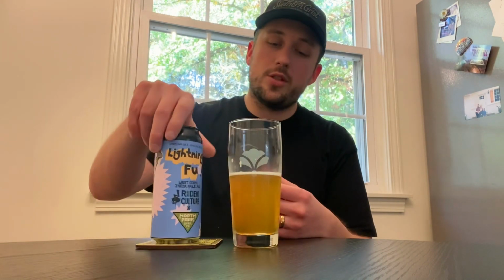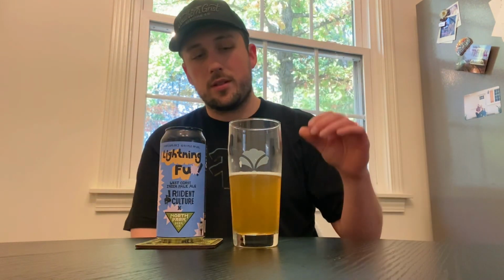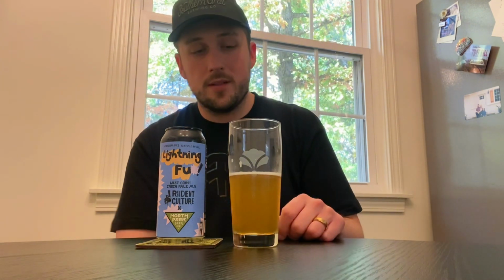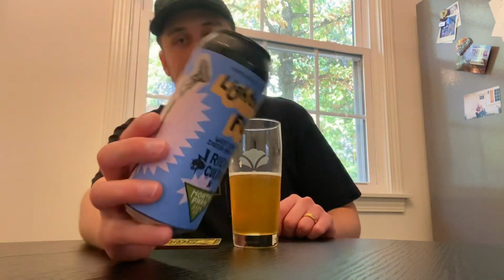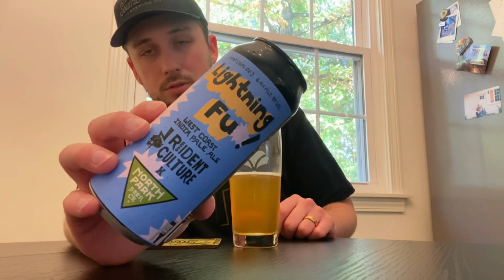This beer's good too. Honestly, if I'm really thinking about it, I wish the cattiness was dialed down just a little bit more to let through more of those fruits that you really get on the nose. But other than that, I think it's a really solid beer. Like I said, something different that I don't drink a lot, so cool to check that out. That is Lightning Foo, Resident Culture and North Park.